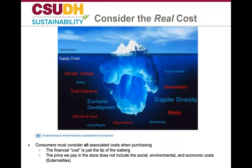We must also consider the real cost associated with our purchases. The price tag we see is just one cost. It's hard to imagine the other costs associated, but using the triple bottom line or the 3 E's and considering the social, environmental, and economic costs associated with our purchases, we can better understand the true impact our purchases and our purchasing decisions make.